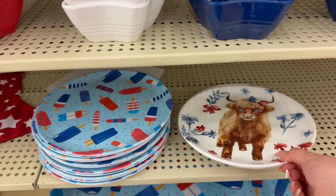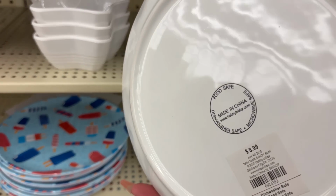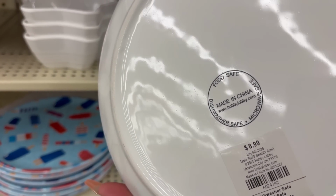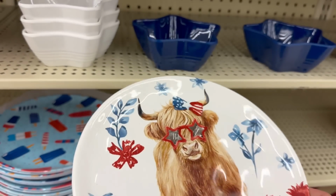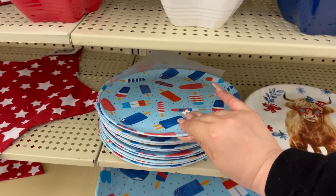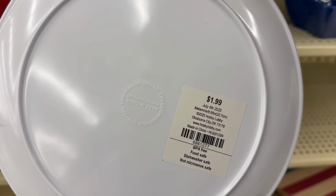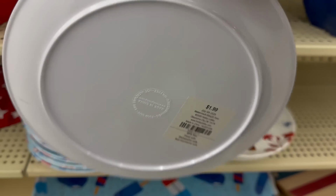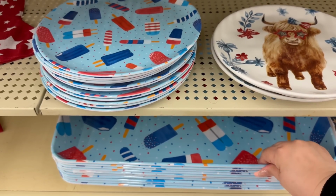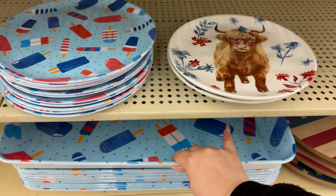Then down here, look at this. This is glass. You have the patriotic Highland cow for $8.99. This one is an 8.5-inch ceramic plate, and then this is a melamine plate. This one is going for $1.99, BPA free, and this one measures out 8.95 inches. You also have the matching serving tray for $10.99. This is 18.5 inches long and also BPA free.